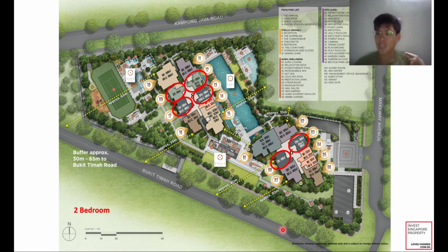And because our office is near there, usually I pass by this way, and every day I can tell you from 5 p.m. onwards, this road is haywire. It's just haywire. So the noise level is definitely going to be there, whether you like it or not. So I would definitely 100% avoid stacks that are facing Bukit Timah Road.